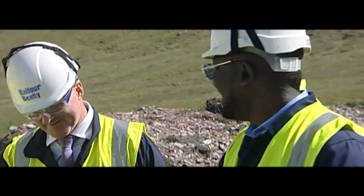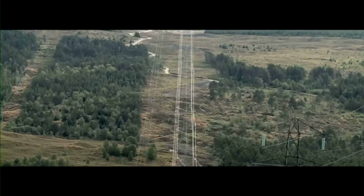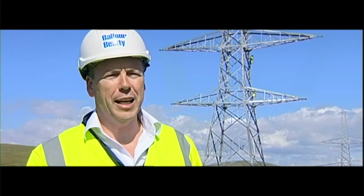Now that we've completed the project and the power's now running through the line, I've got to be honest, there is a massive sense of achievement. The whole of the team that's been involved in this project has done a fantastic job, and one that leaves a really good lasting legacy.